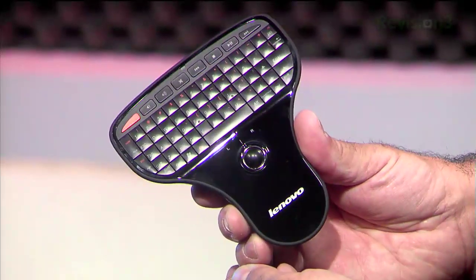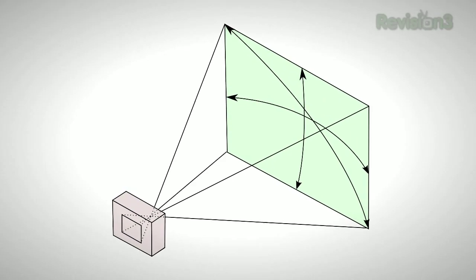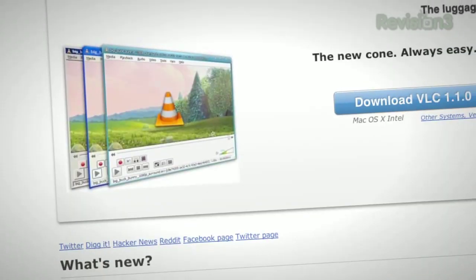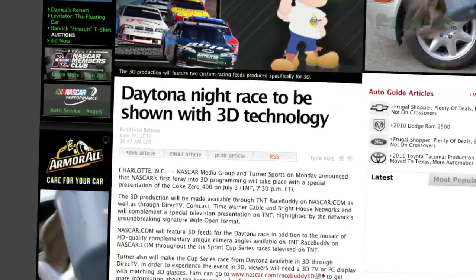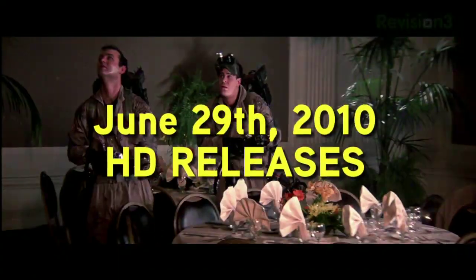Coming up on today's episode, have we found the perfect home theater PC remote? We're going to need a bigger HDTV, room size versus screen size. VLC goes HD, NASCAR in 3D, the top five 80s movies in Blu-ray, and the Blu-ray releases for the week of June 29th, 2010. This is HD Nation.